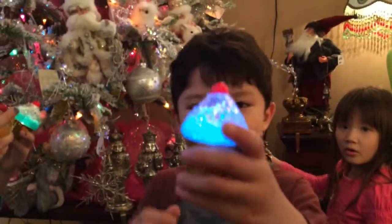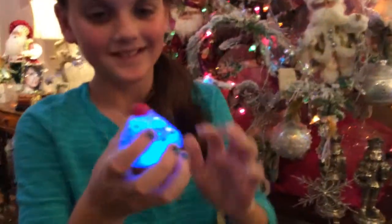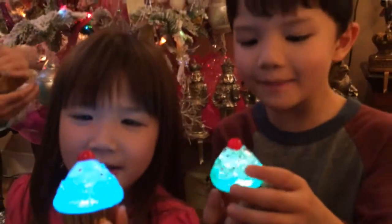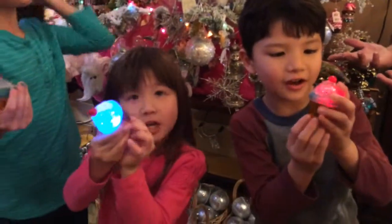Hey, what did she give you? She gave me a snow globe. Here you go, Bex. It's cool. What is that? It's like a cupcake that glows in the dark and it's like a snow globe. Yeah, I like it because it turns different colors. I like it because it has an on and off switch. And so you can turn it on and off.